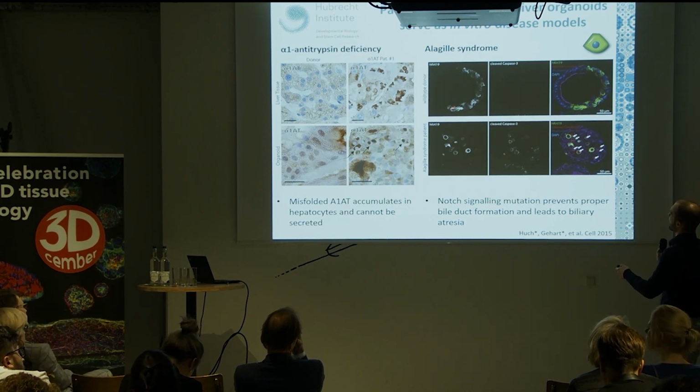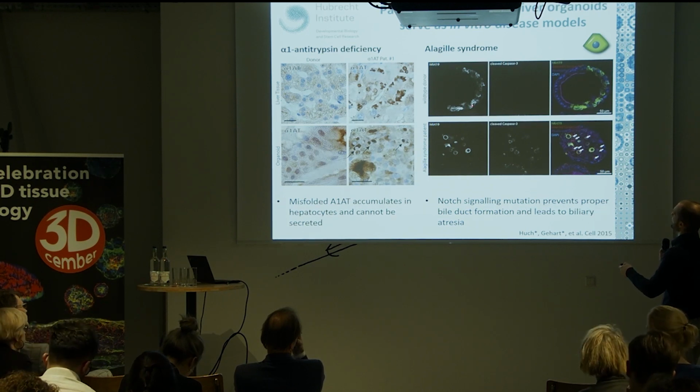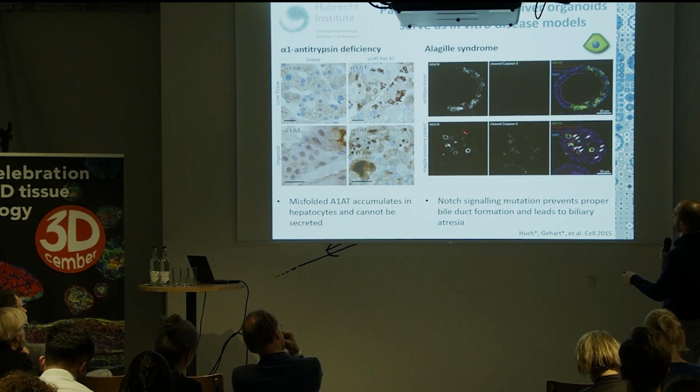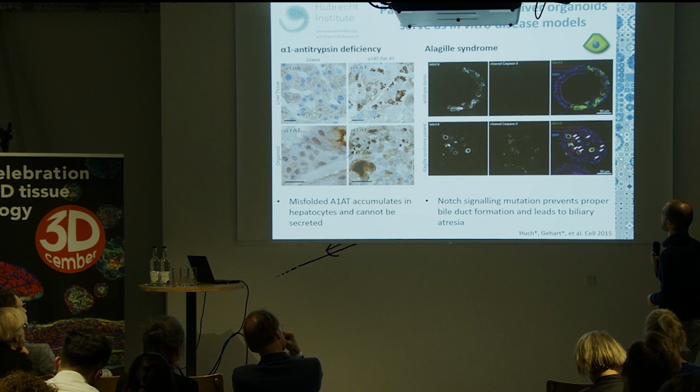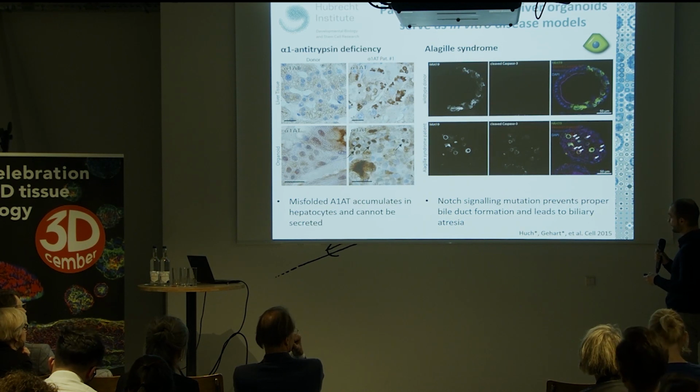Again, up here we have the healthy donor. You can see the biliary cells marked by keratin 19 are nicely integrated into the epithelium, whereas in the patient, the same cells can actually be found rounded up in the lumen of the organoid. They're positive for cleaved caspase 3, so undergoing apoptosis, which is very similar to what is seen in these patients.